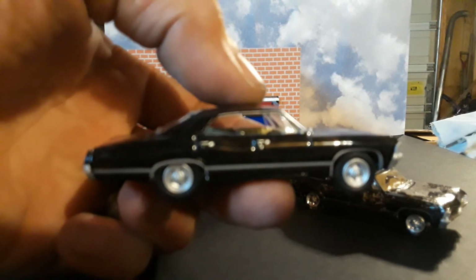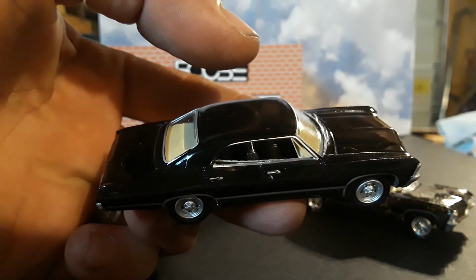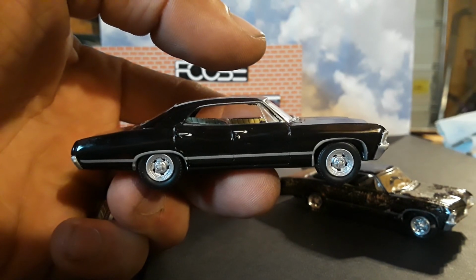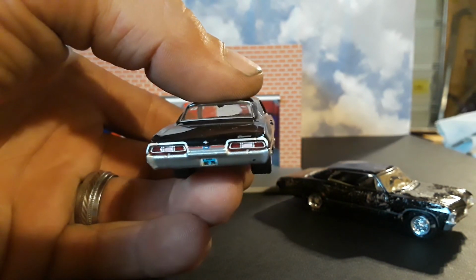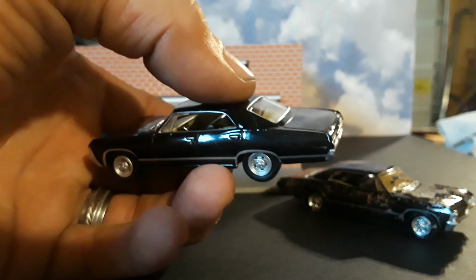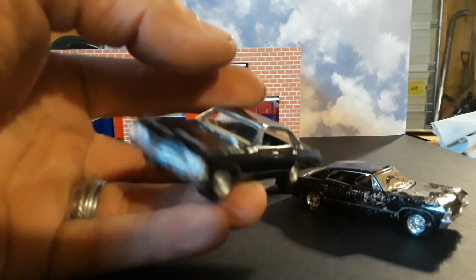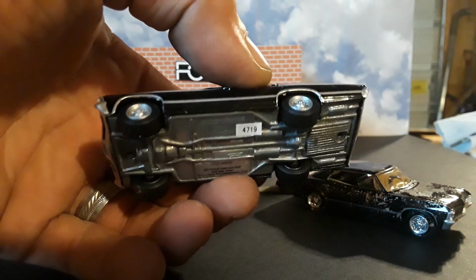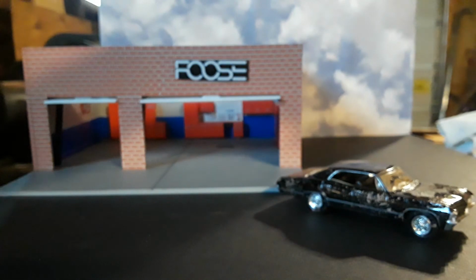Then this one is a Supernatural release. So it looks really nice in the black. I made a ton of these cars.